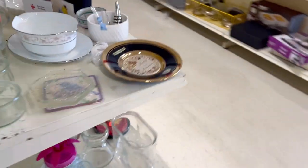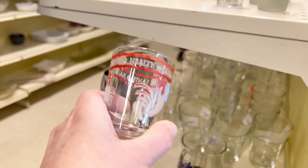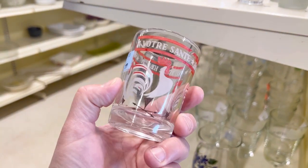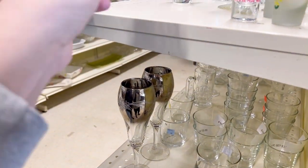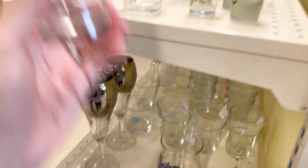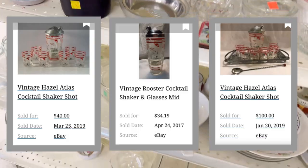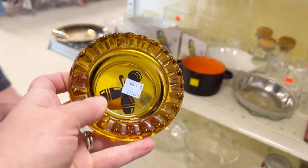Let's go check the other side. These are cute. Mike spotted these cute rooster 1950s liquor glasses that said, to your health. There was only two, but we decided to take them for 99 cents each. A bowling ashtray down here.